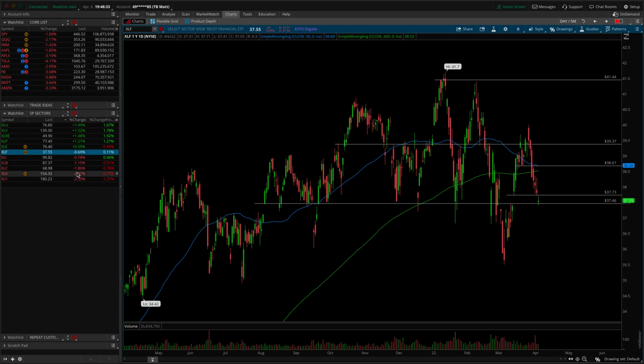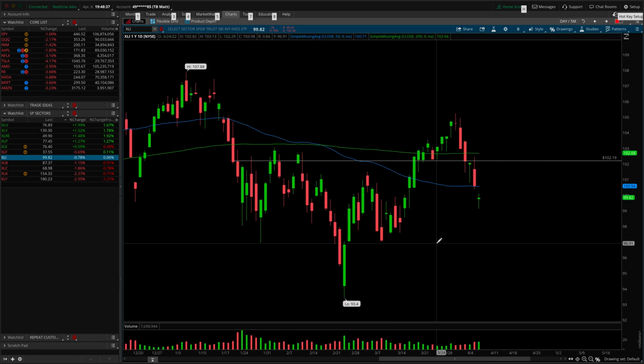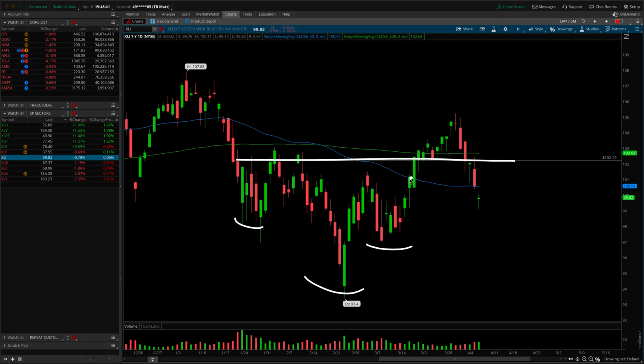Let's continue along. XLI for industrials. What do we see in industrials? A lighter weight sector, not overly concerned with what's happening here. Nonetheless, inverted head and shoulders. There's your neckline. We did not get a break, retest and go. Instead, we're back down in the range. So much more of a neutral indication. It's not overly bearish, noting how light of a weight it is in terms of sector weighting.